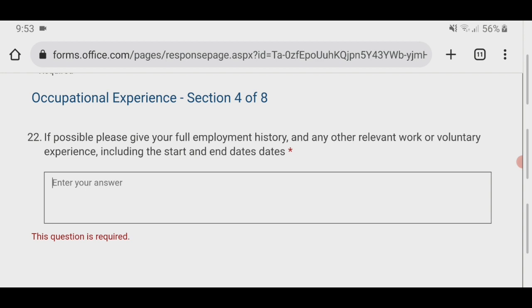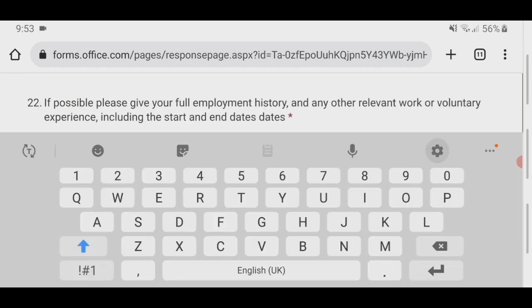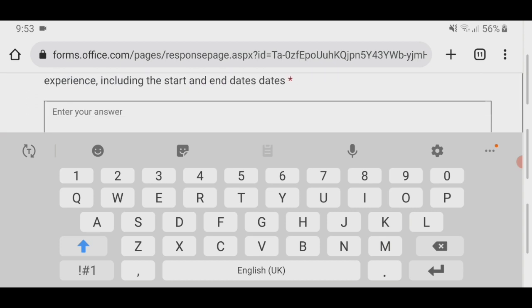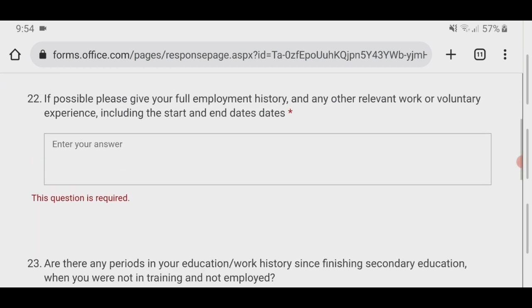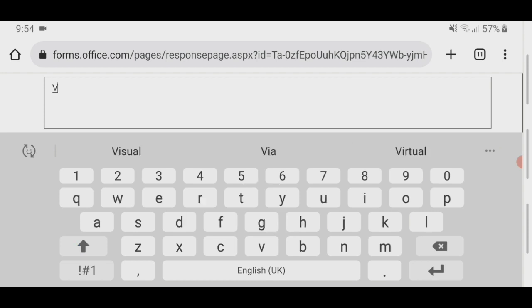You notice that I went to Nest because I thought I could go, but again, I needed to fill this. Every question needs to be answered for you to be able to move to the next page. So I wrote that I volunteered, and I've helped people, older people.